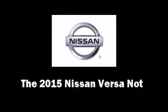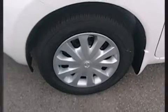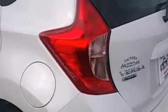Step into the 2015 Nissan Versa Note. This four-door, five-passenger hatchback offers the latest in technological innovation and style. It features a continuously variable transmission, front-wheel drive, and an efficient four-cylinder engine.